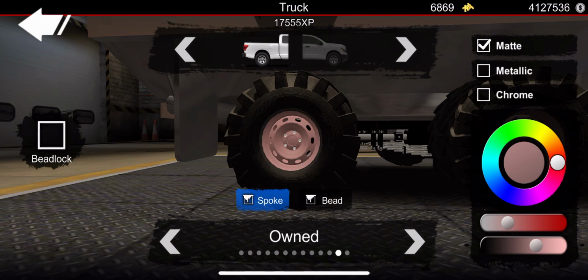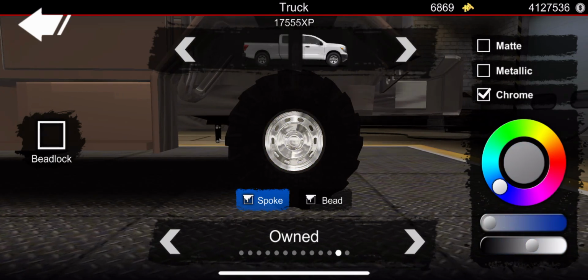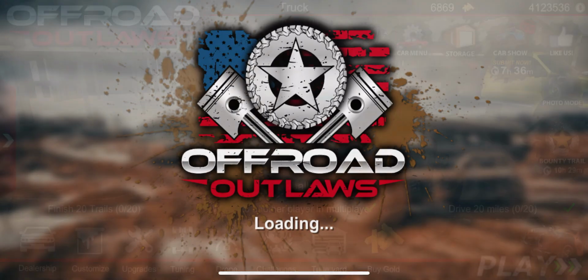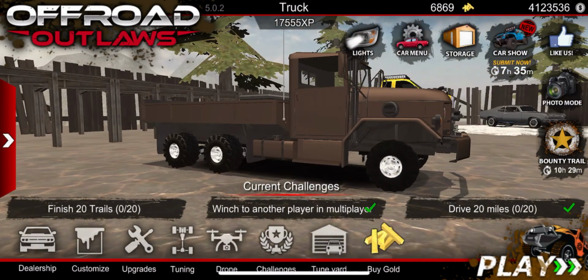Bead lock, I don't think we need any of that, but we are going to change the color of the rims. So go ahead and do that. Go ahead and go to the rim color up front. Okay, so we got some chrome rims looking really good. Those turned out great, I think. Let's check the back again. Oh yeah, great. All right, so we got all this taken care of. We're going to go ahead and apply those mods. $4,000, man, not bad at all.